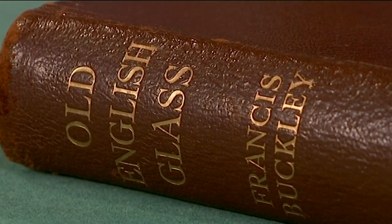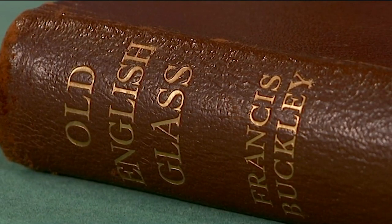Now, over to Michael Hogben and the learned seller at his table. Jenny, that's an interesting book you brought him. Tell me about it. Right, thank you. It's a book on old glass by Francis Buckley. I used to collect old glass, but I don't anymore. And it's also a very good old reference book. And I thought somebody else might get some enjoyment from it now.